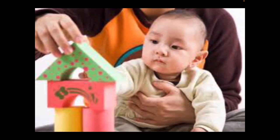You can also model problem solving yourself. So if they're struggling to take the top off of a container or to stack a block, then you would do it for them and then put it back and let them try. So for example, in this picture, this person is stacking the block for the baby, and then you can take the block off and give the block to the baby and see if they can try to repeat the same thing that you just did.